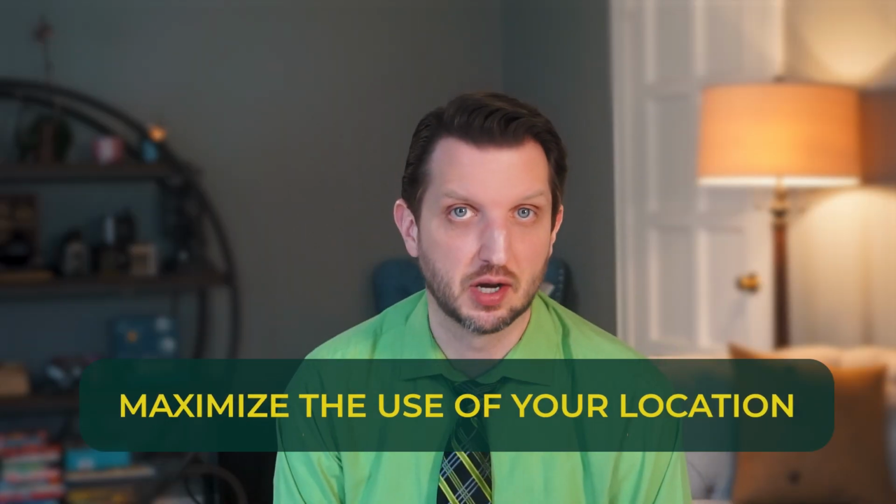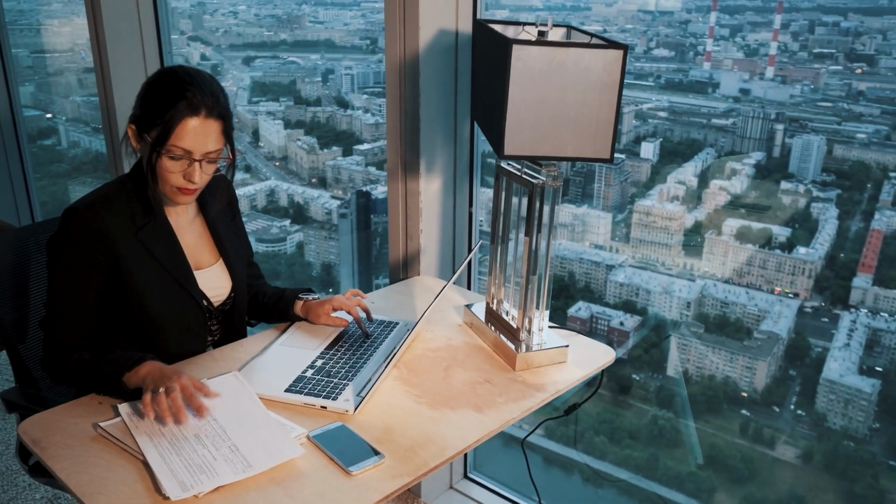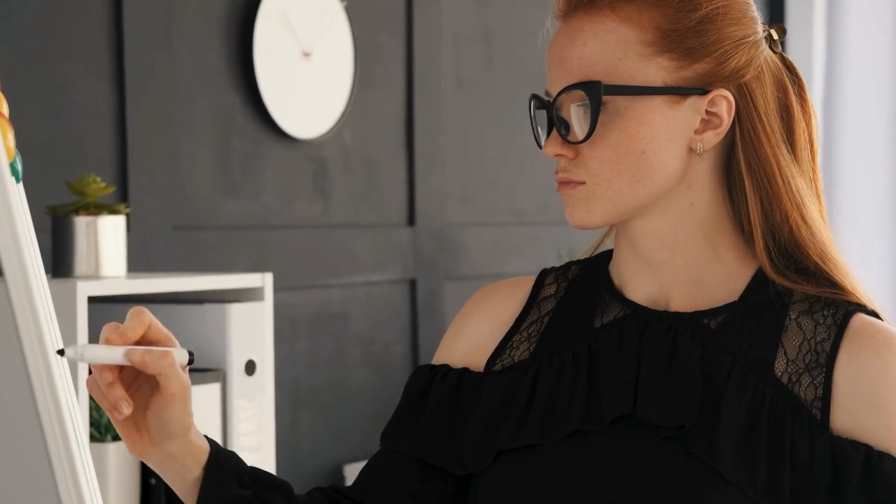And make sure to maximize the use of your location. Don't waste time running around to different spots. Find creative ways to use your immediate surroundings. If you're filming in an office, you can grab B-roll of the person working at their desk, making a call, or brainstorming on a whiteboard.